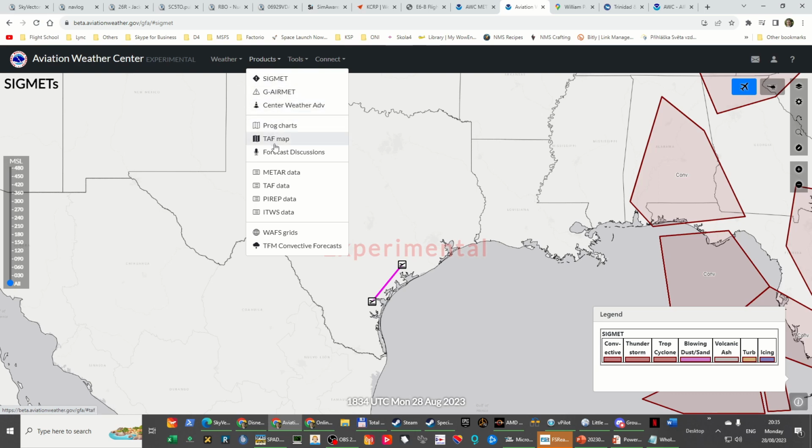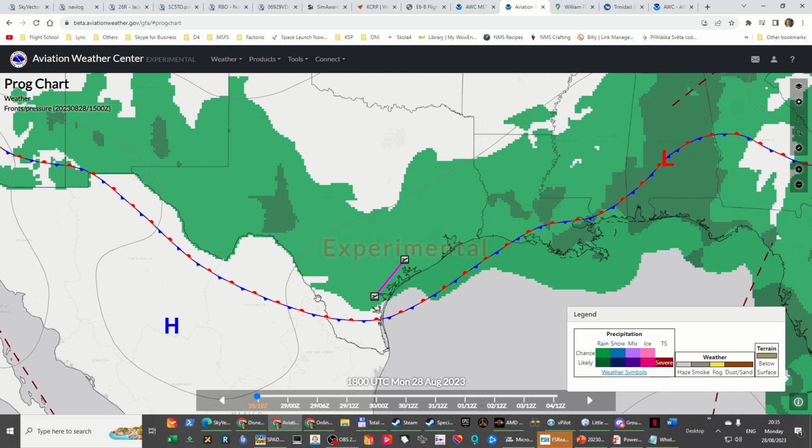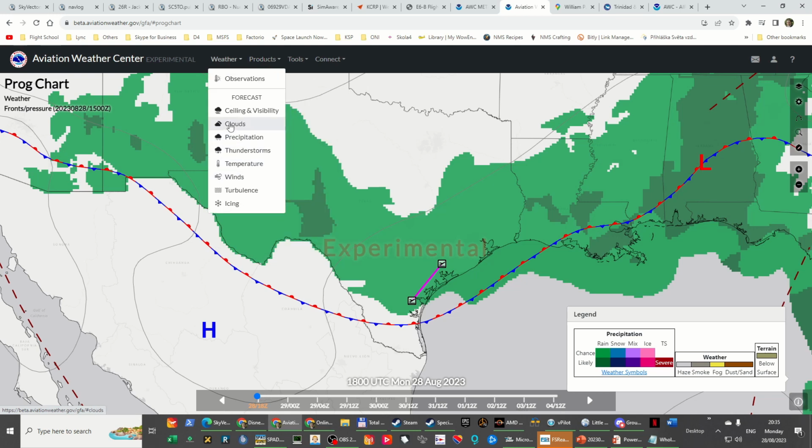So let's go to prog charts. So we can see we have some, how is it called in English? Mixed front or occlusion front. And some risk of having some rain or chance of some rain, but not very likely. And as you could see, there are basically no clouds to speak of. So very, very low risk of weather. Even though the freezing level is above what we will be flying today, let's check the clouds anyway.